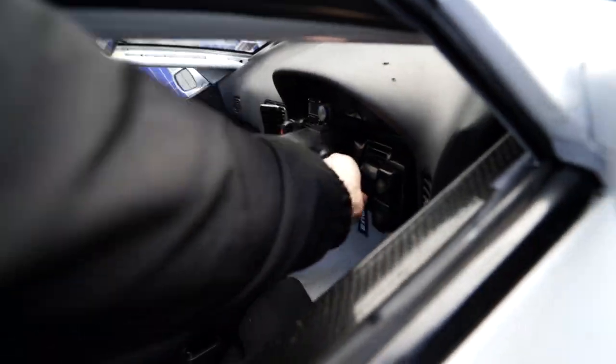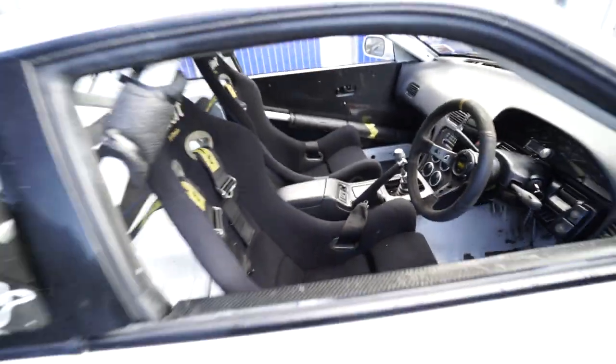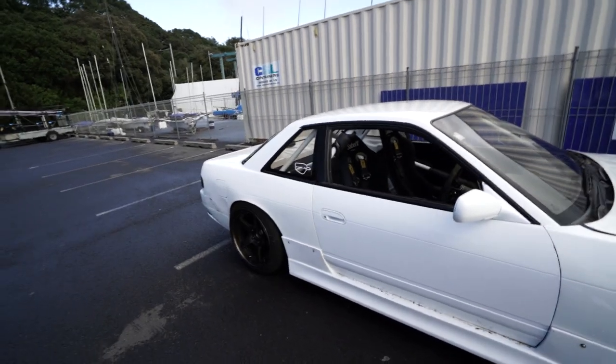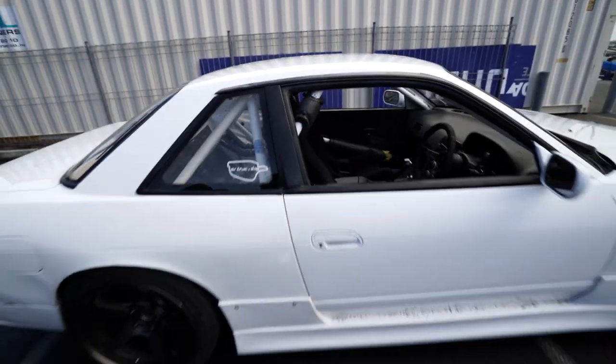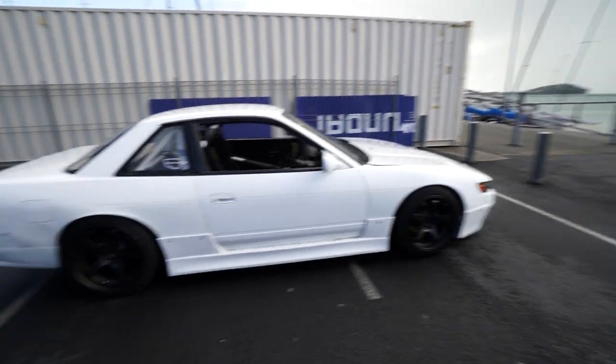I'm gonna turn this off for a sec. I think it's getting a bit hot, but yeah, you do need that whole setup to go on the track with passengers safely and everything. So yeah, pretty happy with how it is, as I bought it pretty much.